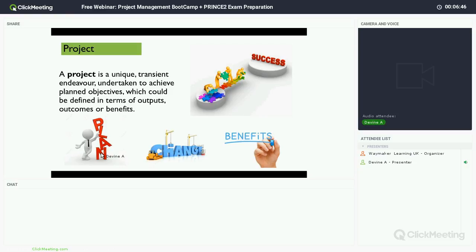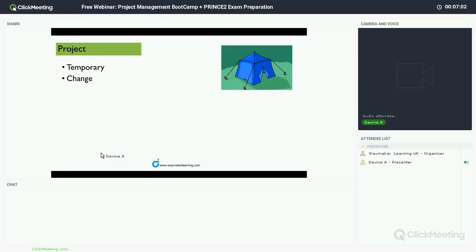Like I've said, a project is temporary, meaning it has a defined start date and end date. It also involves a lot of change. Most organizations, what they do day in, day out is what we call business as usual. Whenever they want to implement a change, because changes are costly for most businesses, they need to make sure it is done well and is done appropriately.